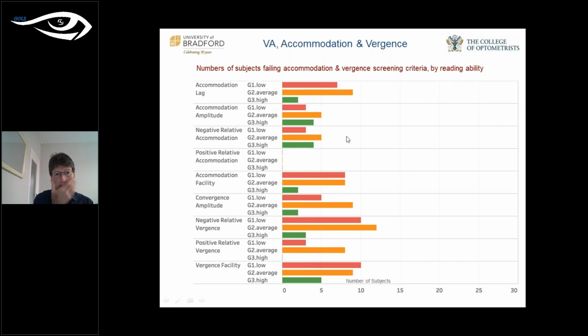These are the measures from the other tests. So these are the plots from the other tests: accommodation lag, accommodation amplitude, negative relative accommodation, positive relative accommodation, all of the different tests that we carried out. And there is some indication that some may show the pattern that we might expect if they were contributing to poor performance.